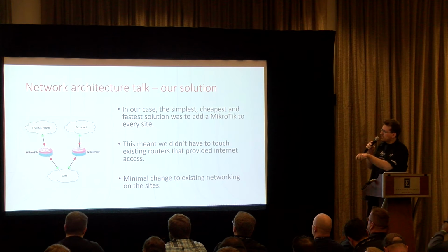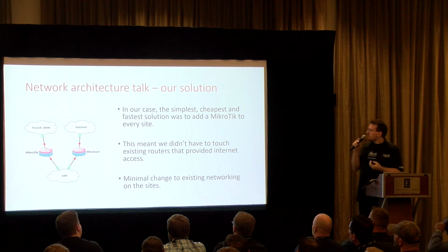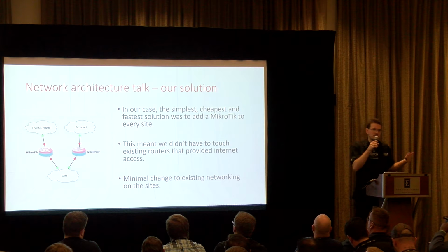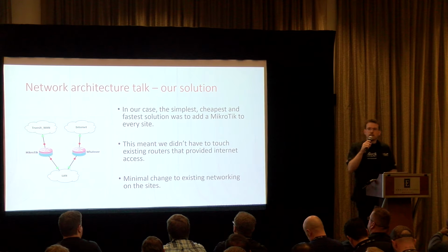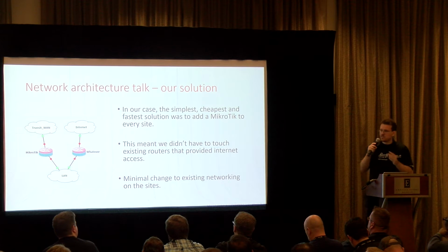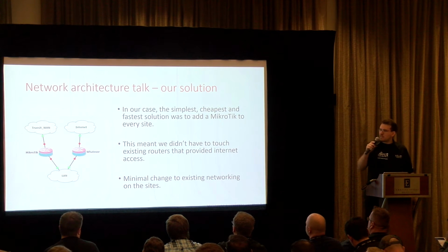So we actually added a second MikroTik to every site, which we connected through our transit services provided by the nationwide provider network. This meant we didn't have to touch existing routers and existing networking at all, which means we avoided having to do change on 1,500 sites across the country and dealing with the consequences of that change, which would have been huge. And also, this was not the scope and the part of the project. There was no money in the project to overhaul 1,500 existing sites. As I'm saying, this is not perfect. It's far from perfect, but in this case, it was the valid solution. So yes, minimal change to existing networking, minimal change to sites, minimal impact.